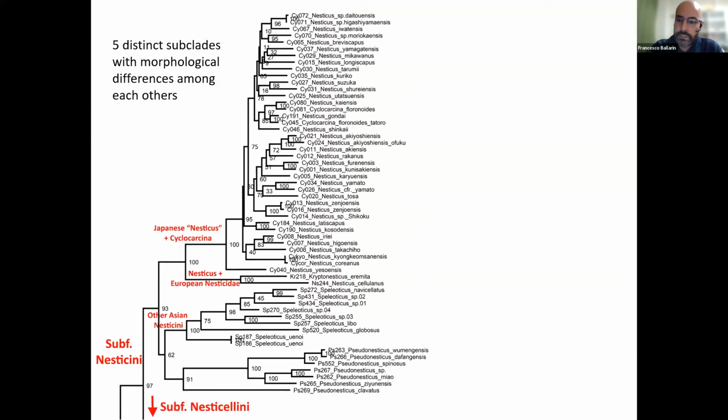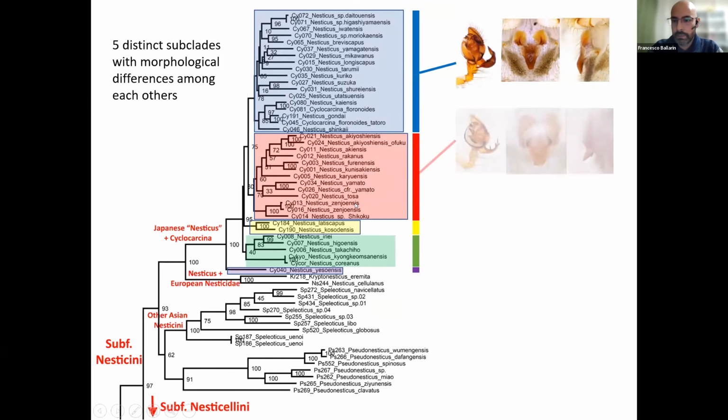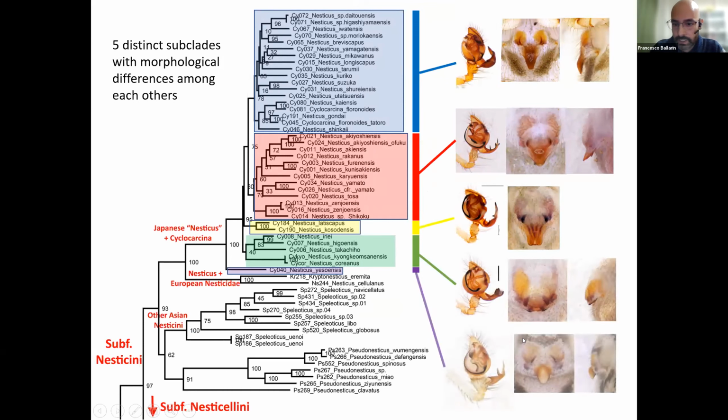If we check more in detail the phylogeny of these species, we can see that the species actually merge in some subclades. In particular, we can identify 5 subclades, which are quite well supported by the phylogenetic analysis. And these subclades are also supported by morphology. We can find clear differences in the morphology of palp and epigyne of the components of each subclade. So 5 subclades were supported by both morphology and molecular data.